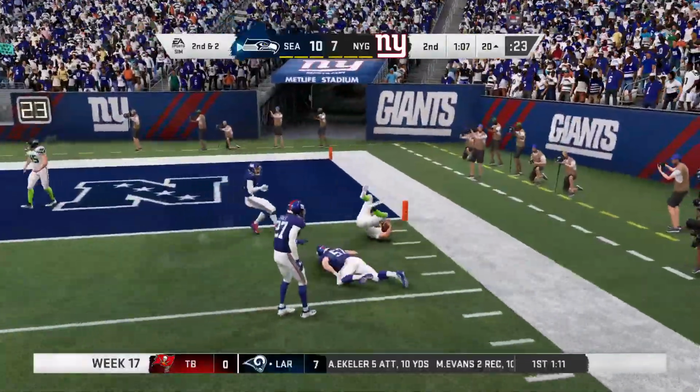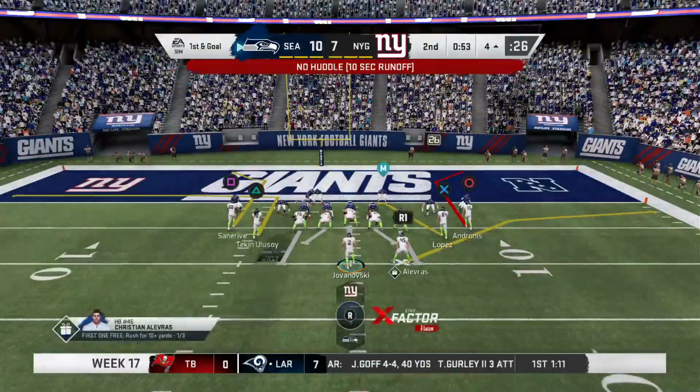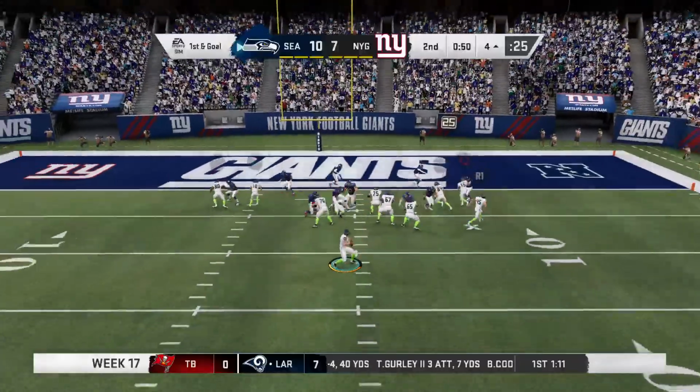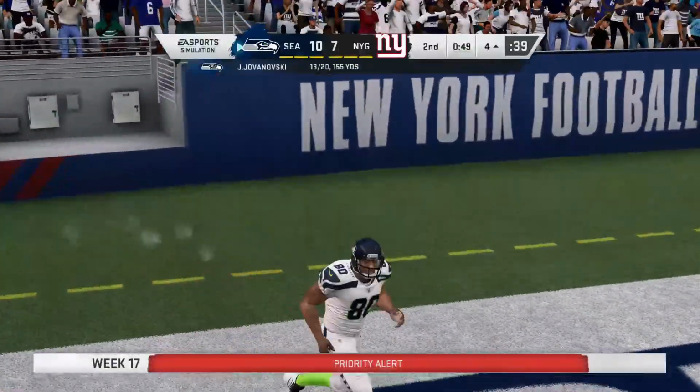Going right side here, and that's complete. And all the way down inside the 5 to the 4. He'll look to throw. The Seahawks moving pretty well through the air. Another 1st down.